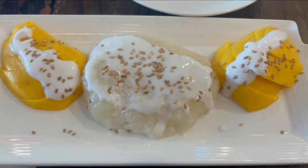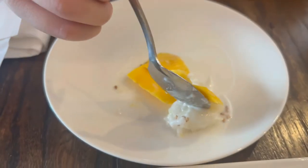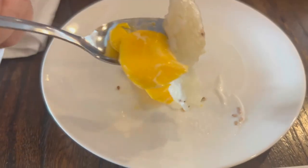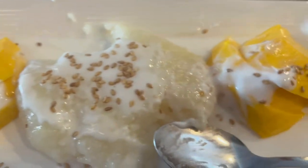And we got another Thai iced tea. Cheers! And for dessert, we got the famous mango sticky rice, which was really good. The rice was cooked to perfection, along with the hot coconut milk. It's all drizzled on top, and the mango was nice and fresh.